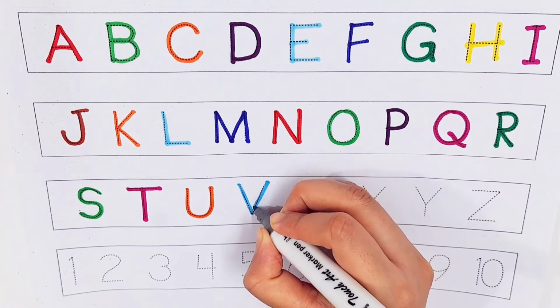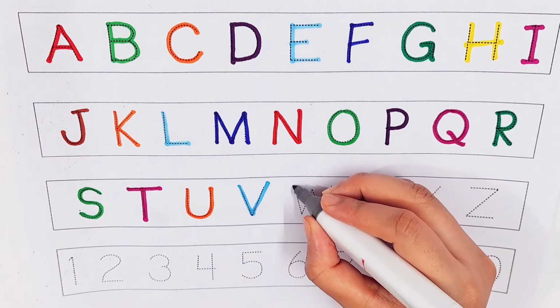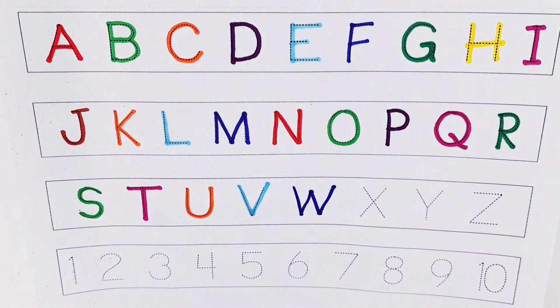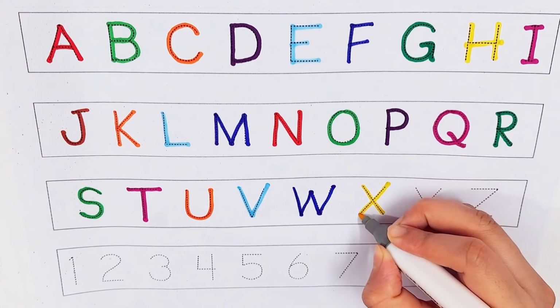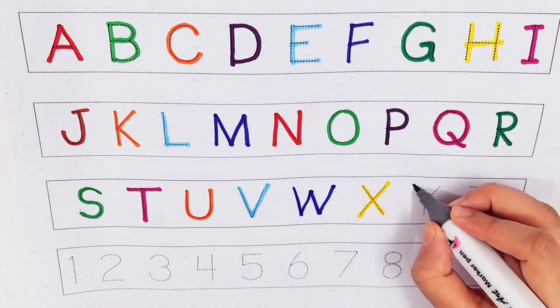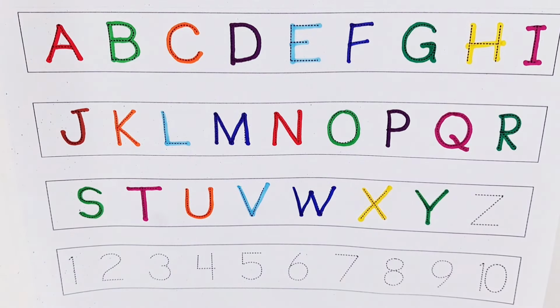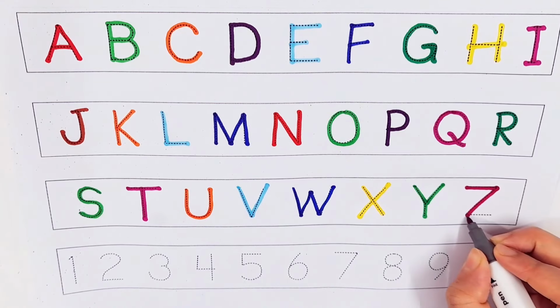V. V for violin. W. W for window. X. X for Xerox. Y. Y for yum. Z. Z for zip.